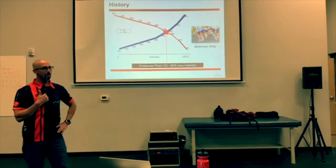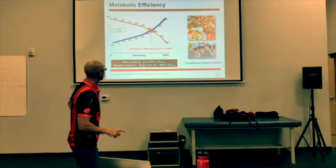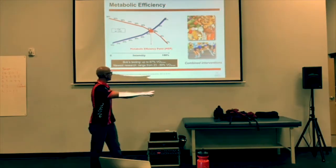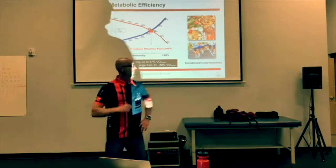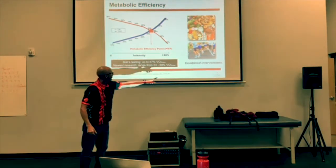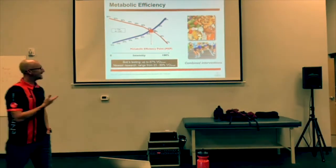So wait, am I wrong? Is my metabolic cart wrong? No, it's not, because this is actually brand new research from this year, in Medicine and Science in Sports and Exercise, from literally a couple of months ago. They just did a study and they found this point ranges anywhere between 23% of max intensity to 89%.